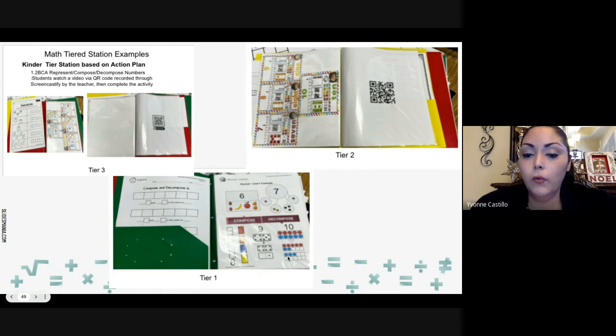And so what she did is she recorded herself explaining to them the activity. She pulled this from STEM Scopes. And so they're practicing composing and decomposing the number 6. And so she screencasted herself using her document camera to show the kids how they were supposed to complete the activity. And she has the QR code behind just on a page just like that.